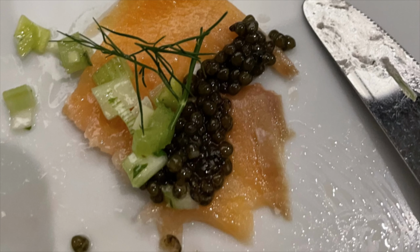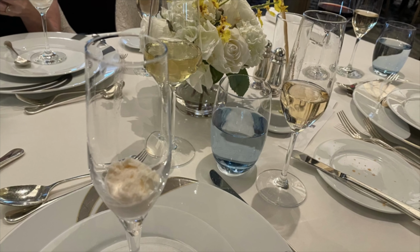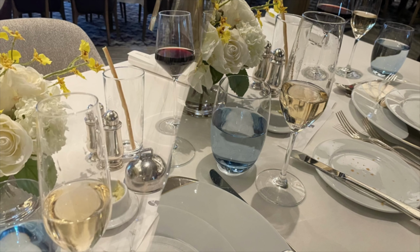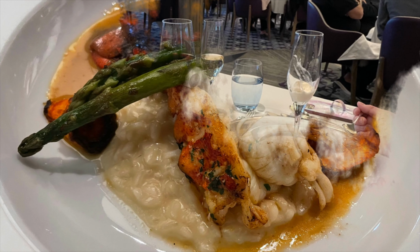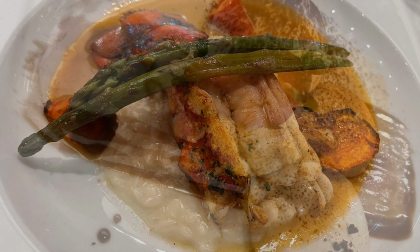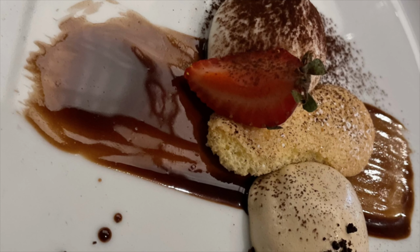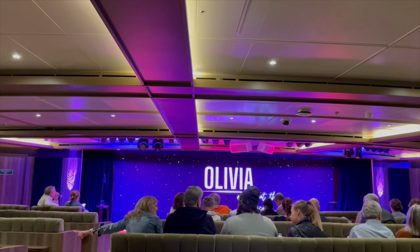We had sorbet served in between courses to cleanse our palates, and some tremendous wine before lighting into some broiled buttered lobster. Oh, and don't forget dessert, which was the deconstructed tiramisu. Our night would end on our first night crossing the Drake with the fabulous Olivia.